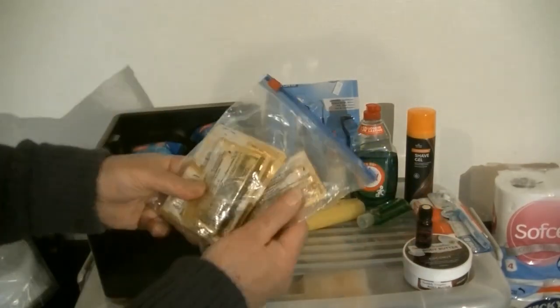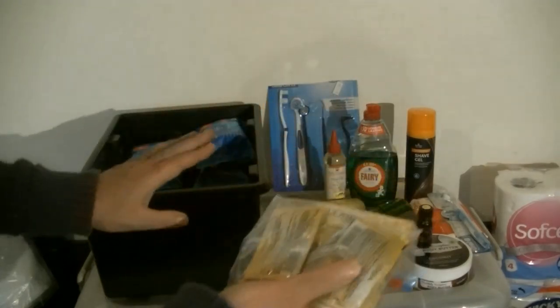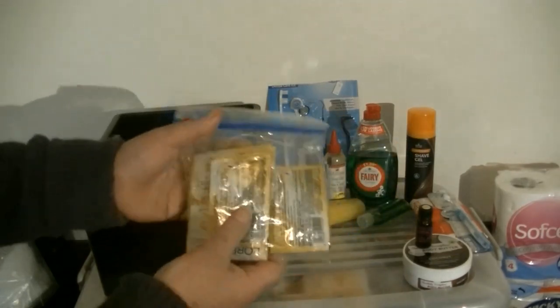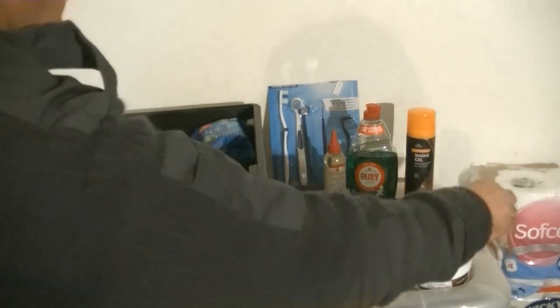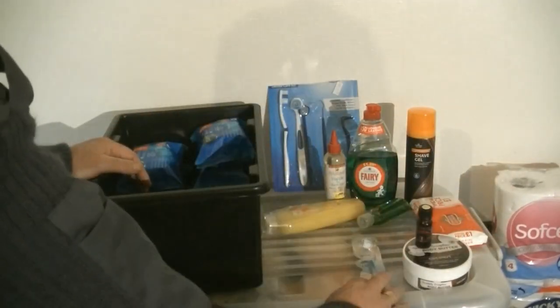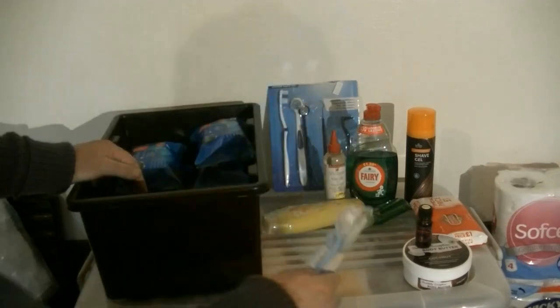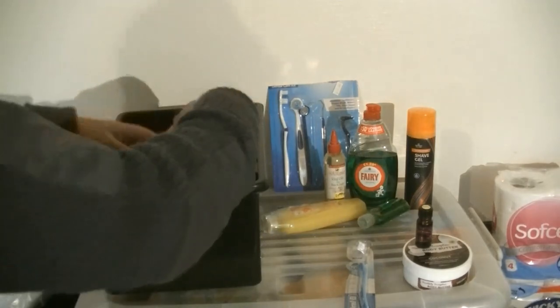Some more shampoo right here in little sachets. If I need these for my bug out bag, I just go into this box and grab a couple of these little shampoo sachets right here. Now, what else? Another toothbrush. I'll put it in last actually, just in case I want to get that from the top. Okay, toothbrush. Some soap. Okay, more soap in here.